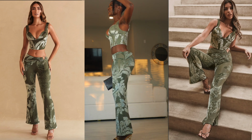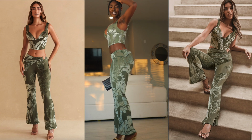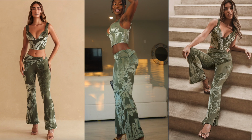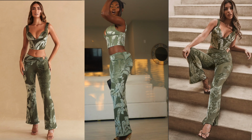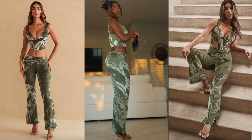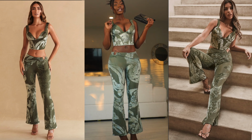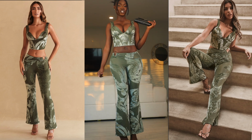It's giving me Beyonce, Soulja, when she used to wear her pants super low. Hey, that's what it's giving. Butt crack almost there, but it's not out. It looks so freaking sexy. I love this. I love that. It also has the ring design on the side as well. Like I said, my girl is trying to get a ring. Okay, that's just what it is.